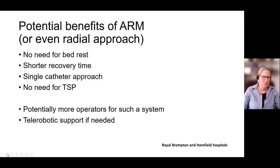Let me repeat why I think ARM is cool. There is no need for bed rest. It's a shorter recovery time for sure. This patient, with the transseptal transjugular approach, had basically hematoma until here that took a number of weeks to resolve. We don't need to do this TSP puncture where the septum is pointing away from us. It's much, much easier. It's an easy procedure. And of course, if you don't have to go transseptal, potentially more operators could perform such a procedure.